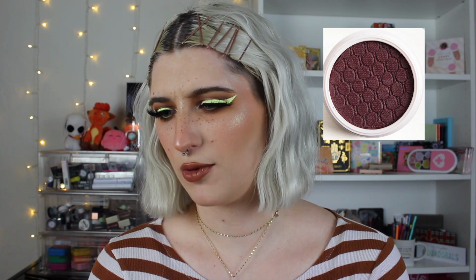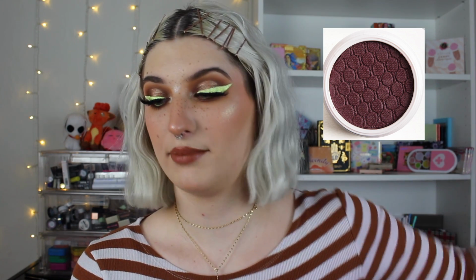And the last one was Beverly, which actually looks very similar to Porter, just a little bit more brown, another deep plummy brown color. I'm sure it was matte. Can't guarantee that it was matte, but it looks like it's matte from the picture. I'm sure I used it, but I definitely don't have it anymore, so it's not something that stuck with me.